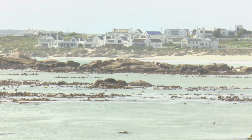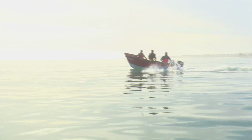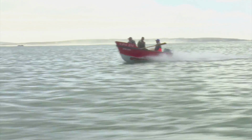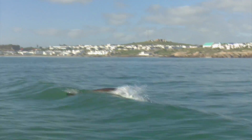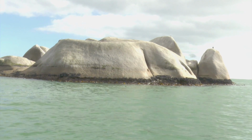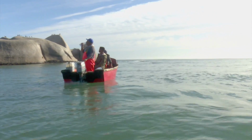Paternoster is known as a fisherman's town, and the cold waters boast a range of delicious, sustainable seafood. And the seal, like Peter, knows exactly where the day's best fishing is to be done.